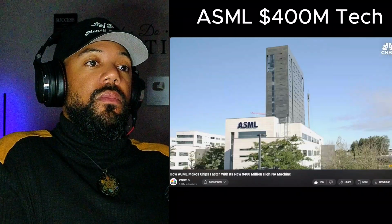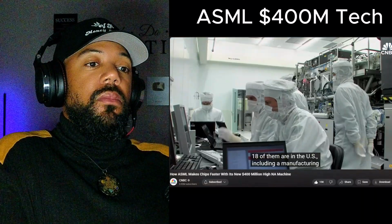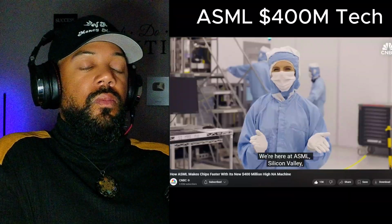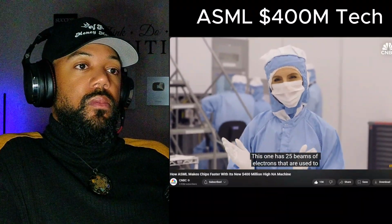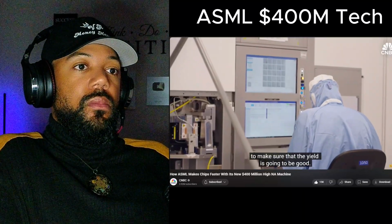Oh, it's huge. Of ASML's 60 global offices, 18 of them are in the US, including a manufacturing site in Connecticut and R&D sites in San Diego and here in San Jose. We're here at ASML's Silicon Valley, California location, and behind me is a metrology machine. This one has 25 beams of electrons that are used to test the different microchips to make sure that the yield is going to be good.